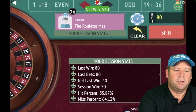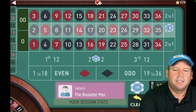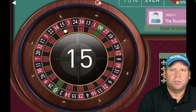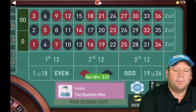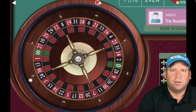That's a nice $40 win, and now we are in session profit, so let's go ahead and go back to 10 on each, and that's another example of what happens if you get a bunch of partial wins, and that's good as well. That's a 15 black. We'll take another $10 win there. We're up 80. And sometimes I reset even if I'm close to session profit.